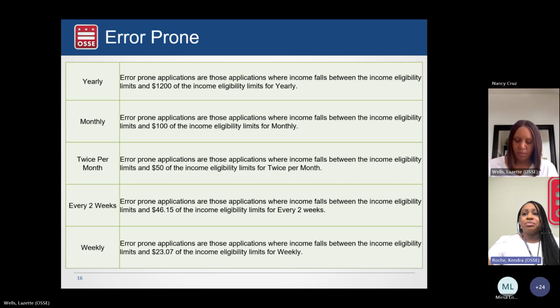$1,200 of the income eligibility limits for yearly, $100 of the income eligibility limits for monthly, $50 of the income eligibility limits for twice per month, $46.15 of the income eligibility limits for every 2 weeks, and $23.07 of the income eligibility limits for weekly.